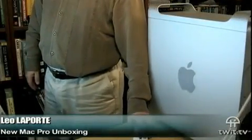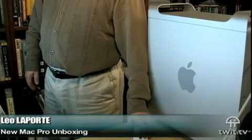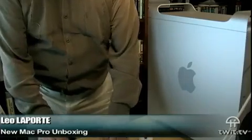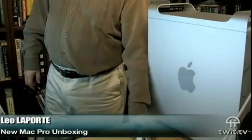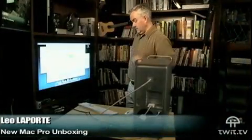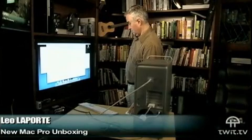So is the dual G5 upstairs, but we don't care about it anymore. That's true. It looks the exact same as the dual G5. I know, isn't that funny? The Intel Mac Pro we'll probably use for a lot longer because it's Intel. Right. The problem with the G5 is merely that it's a G5. All right, we're going to restart.